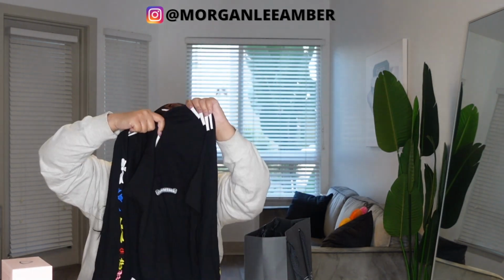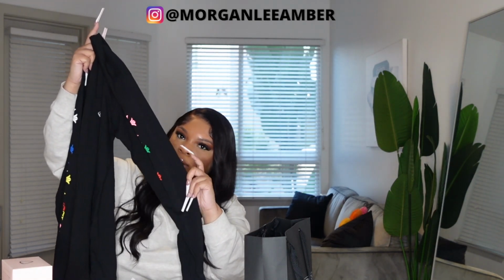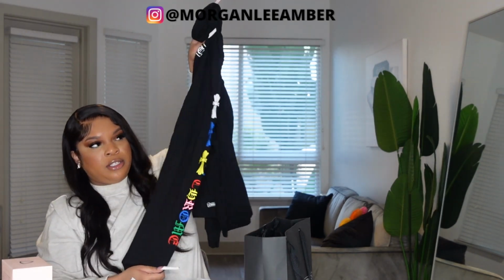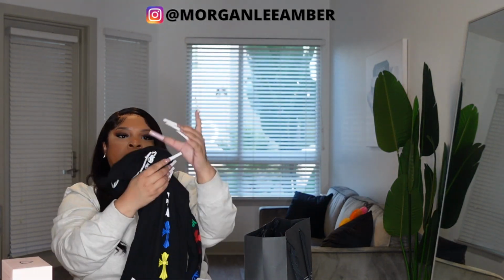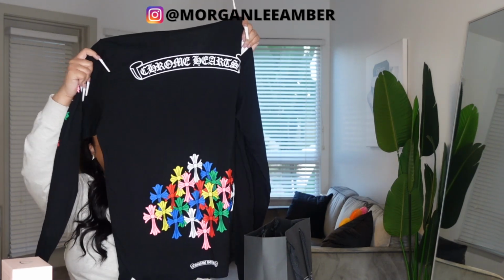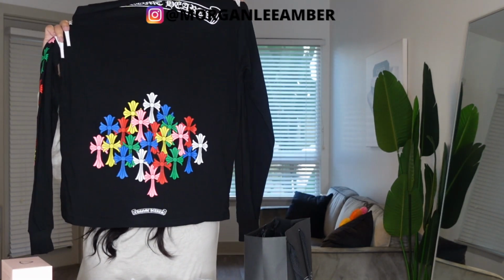And then on the sleeves, as you guys can see, it has these super cute, colorful crosses, the Chrome Hearts crosses. Or daggers, whatever. No, these are the crosses. Sometimes they're daggers. And then it says hearts. This side says chrome. Can you guys see that? And then this is the back. It says Chrome Hearts, and it has a whole bunch of the same colorful crosses on it. And then at the bottom, it says Chrome Hearts as well.